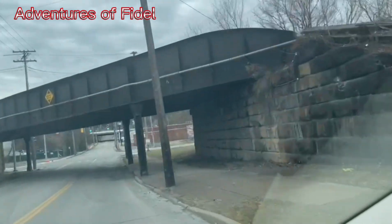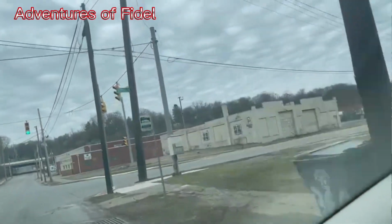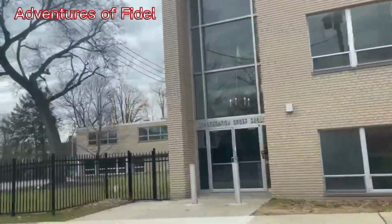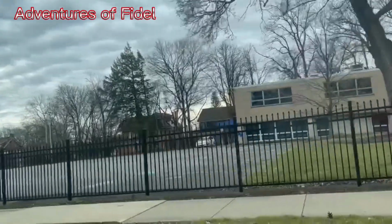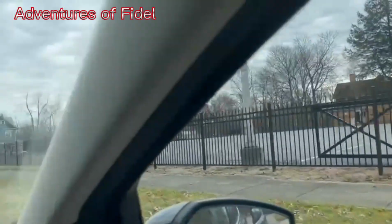Take the next left onto Marshall Street, then slight right onto West Front Street. Turn right onto Wake Avenue. Stop this GPS. This is the hood. Wonderful. This is the hood, guys.